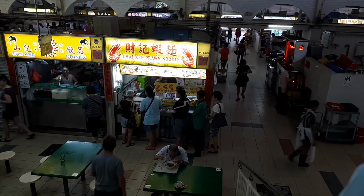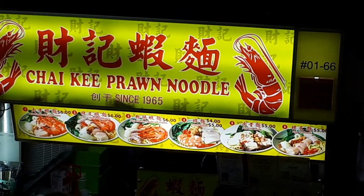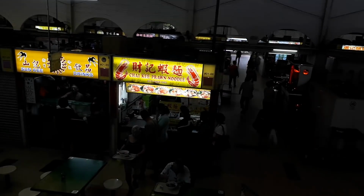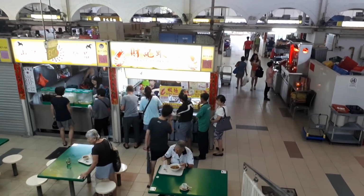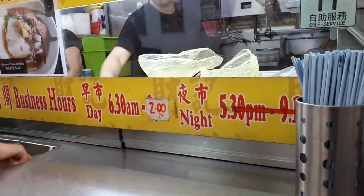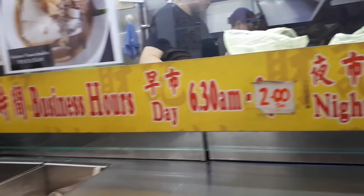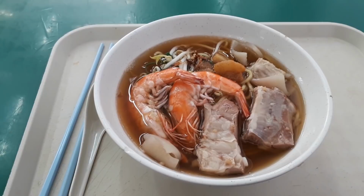And next up is the prawn noodle shop's main competitor, which is called Kee Prawn Noodles. They've been around since 1965, and here you can see all the different types of prawn noodles you can order from here. And this shop too also has a very long queue during lunchtime. So this is their operating hours. So what you do is you wait for your turn, place your order, and what I ordered was the pork ribs noodles with prawn. This one, it cost me $6. Both of them I decided to take with soup so that I can compare each of them.